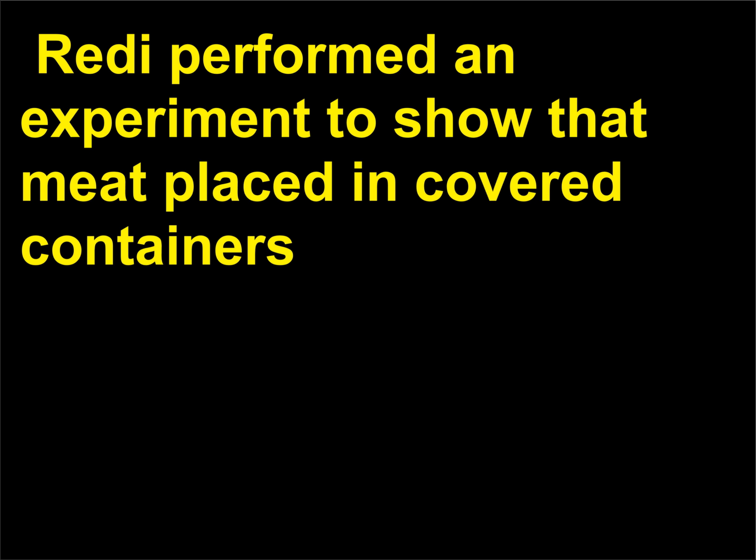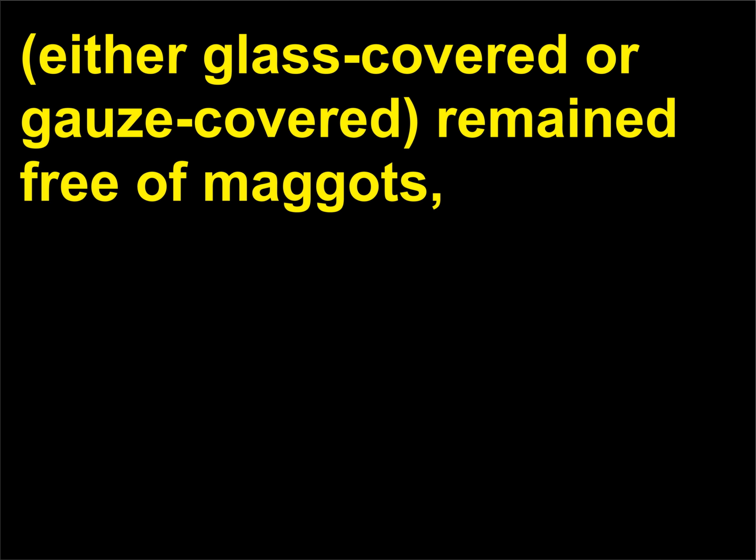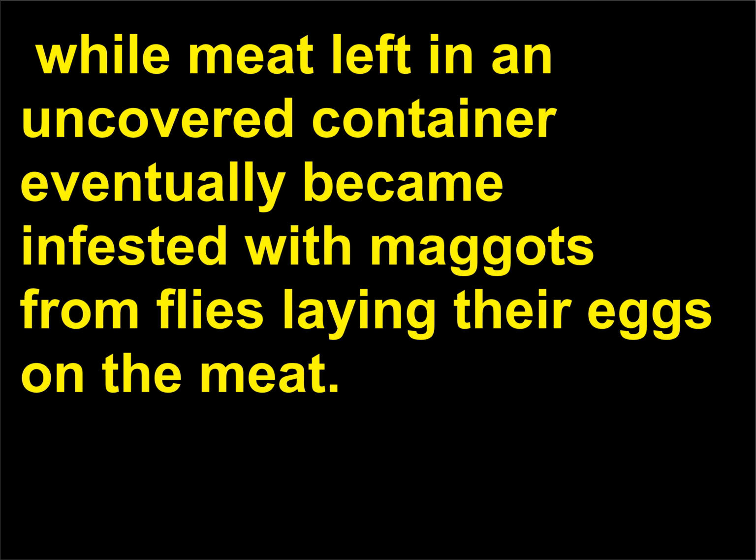Redi performed an experiment to show that meat placed in covered containers, either glass-covered or gauze-covered, remained free of maggots, while meat left in an uncovered container eventually became infested with maggots from flies laying their eggs on the meat.